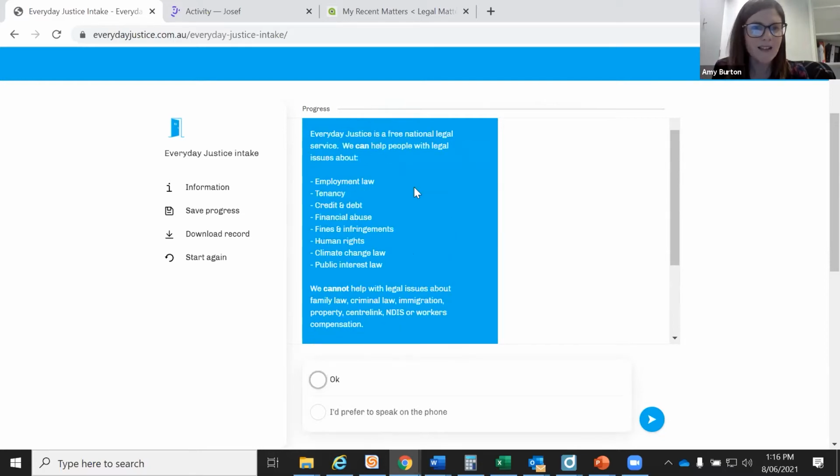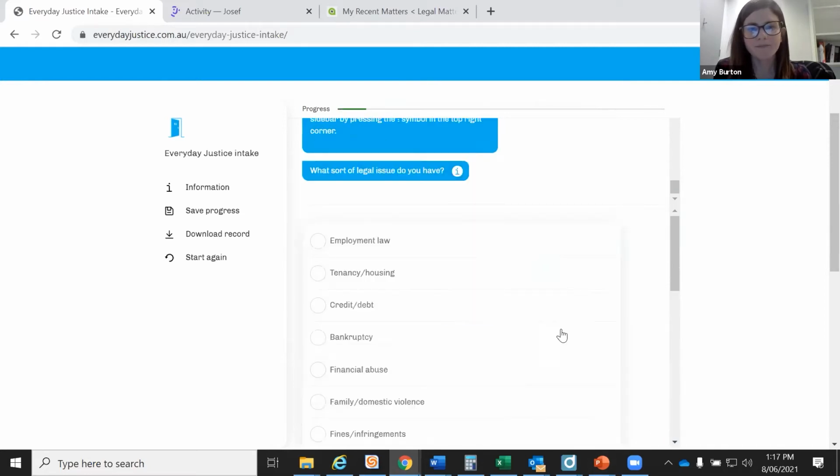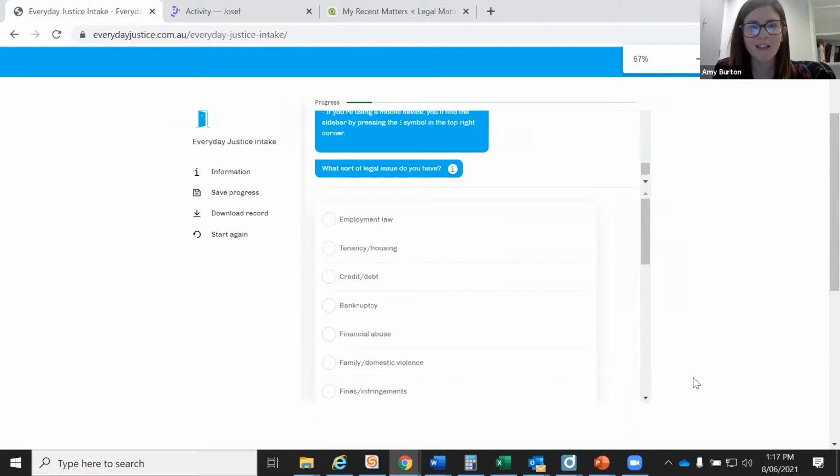But basically, clients are met with an intro about what we can and can't assist with, that it takes about 10 minutes to go through our chatbot. We ask them what sort of legal issue they have. And I know that this can be a tricky question for people who don't have a full understanding of what the law is, what their legal issue is. And I know that there's been a lot of research into how people identify their legal issues, but I guess we've got to start somewhere to get some sort of understanding of what a client's experiencing.